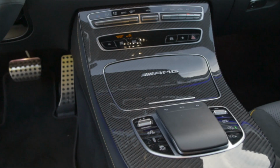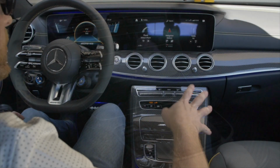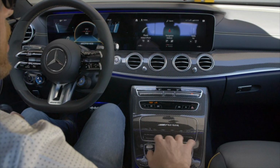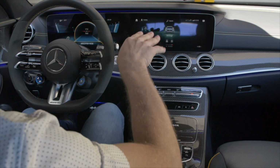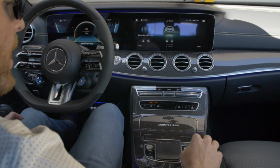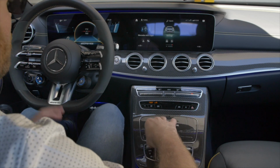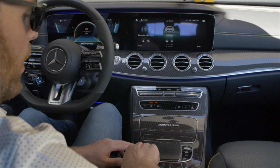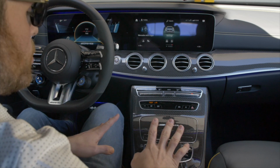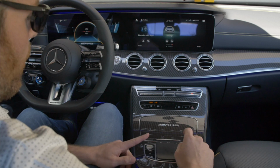So the outgoing E-Class did not yet have MBUX, which is the Mercedes-Benz user experience. Now it does have that. So you can control this on a touchpad as well, or using voice commands by saying, "Hey Mercedes," or by hitting the voice command button. Now we have physical controls around here for volume, which is nice. You can switch the drive modes down here as well. You can customize everything individually if you want. Traction control, transmission, exhaust, loud or quiet, suspension.